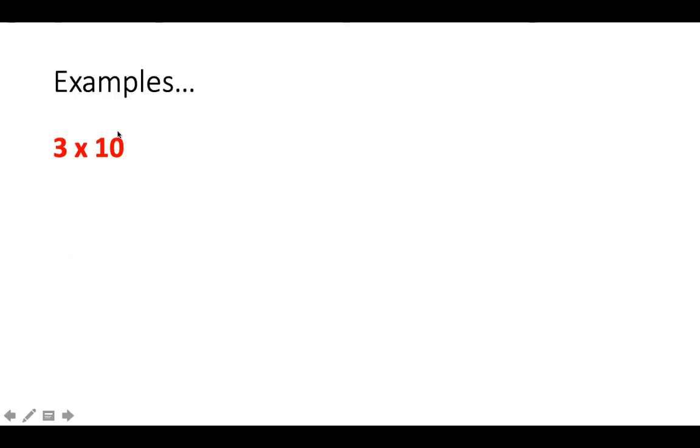Okay, so here's my example. I've got 3 times 10, 3 lots of 10. Firstly, I'm going to do an array for this, so I'm going to draw it. If I've got 3 lots of 10, I'm going to draw 1 lot of 10 for my array. 1, 2, 3, 4, 5, 6, 7, 8, 9, and 10. So that's 1 lot. But we need 3 lots, so we need to finish my array.